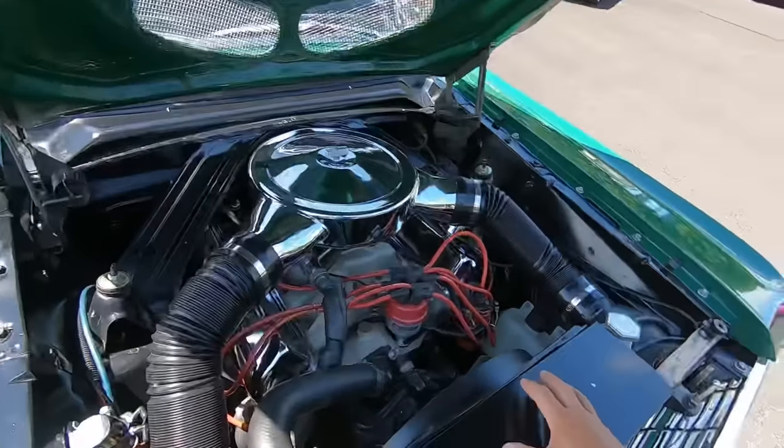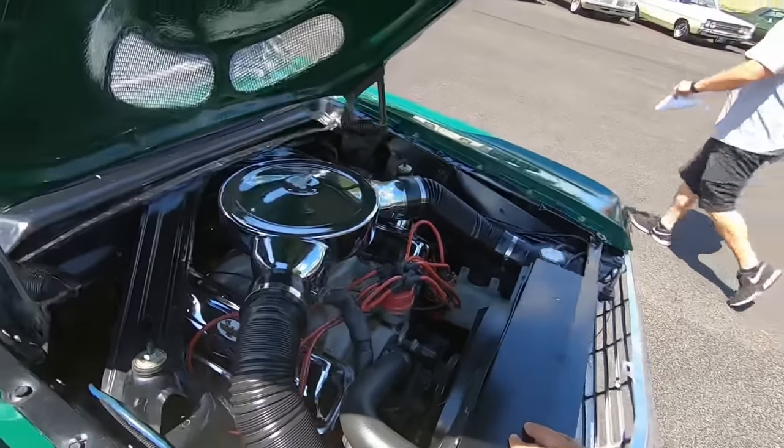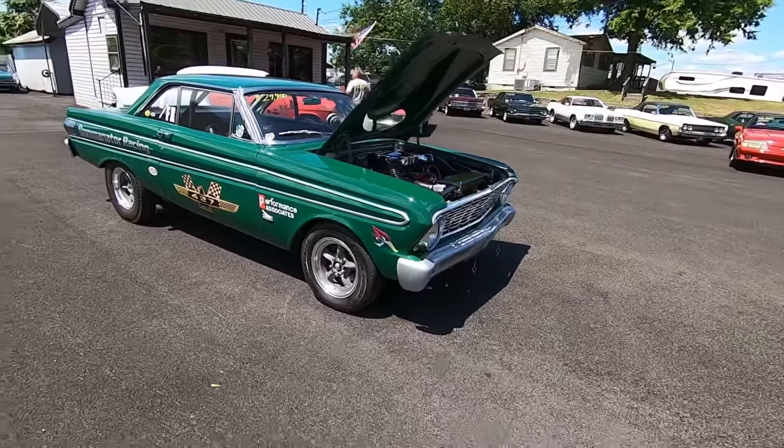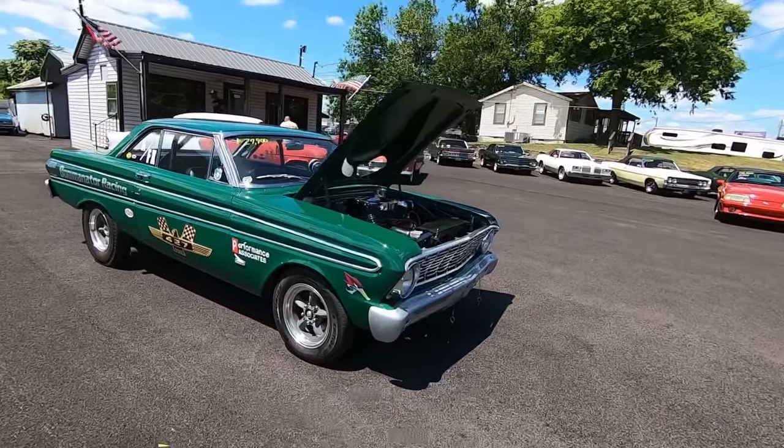This one's got an electric fan setup on it as well, which is going to be needed on this one. I'm pretty excited. This should be a great test drive.